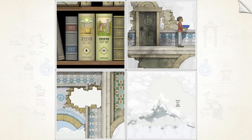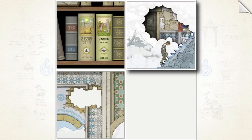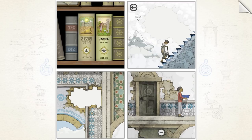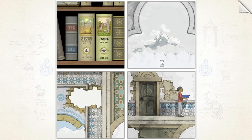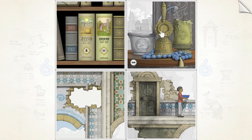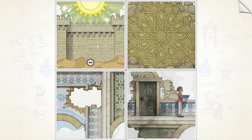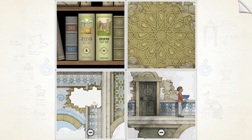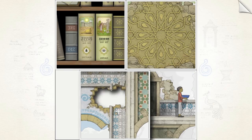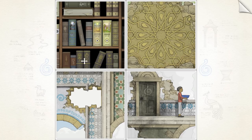Yeah, there's the mountain and the guy with the staircase, but he's going somewhere and you haven't found anything that resembles his staircase yet. Yeah, what can you frame inside that mosaic? Do we have any other objects in the room, or in the picture frame that you can put in there?